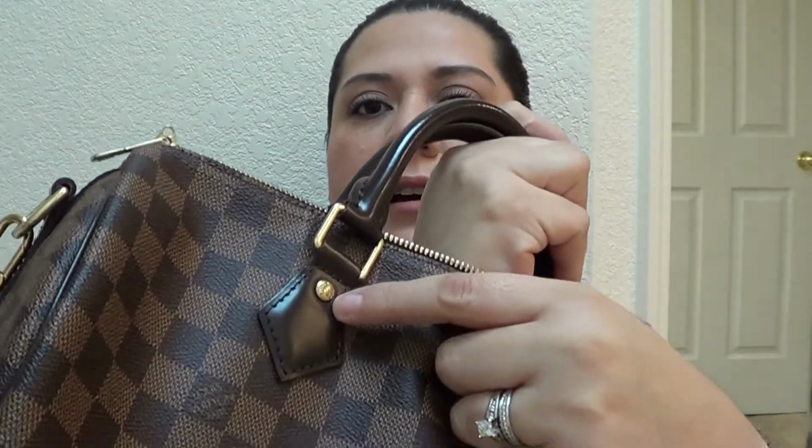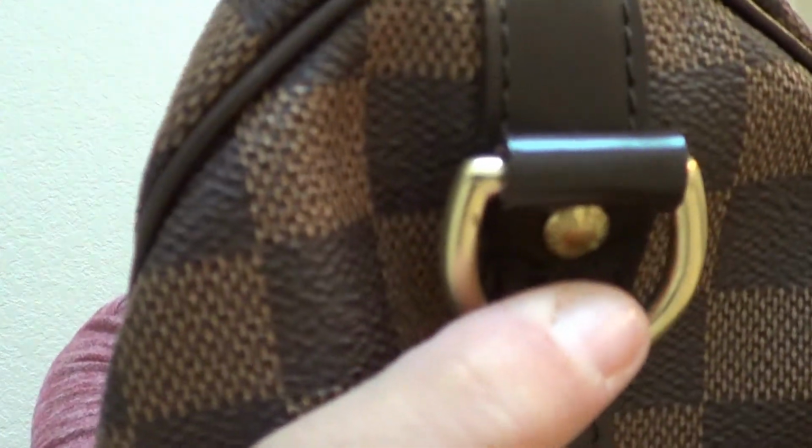The other cool thing about the Speedy on how you can tell whether it's authentic or not, aside from the hardware that has all of the Louis Vuitton logos printed on the buttons and the zippers, is going to be along one of these tabs here. You can also see this on the regular Speedy, the classic Speedy. They'll have it as well. But I'm going to see if I can zoom in on this for you guys.